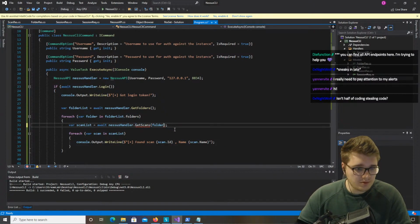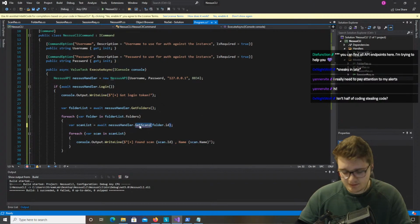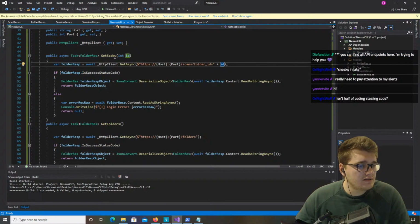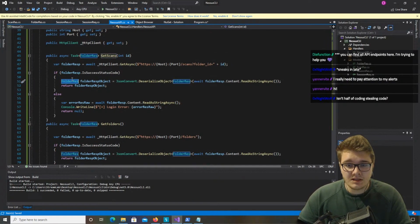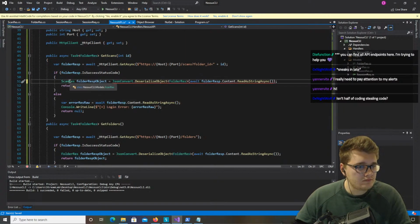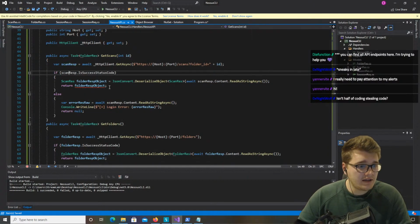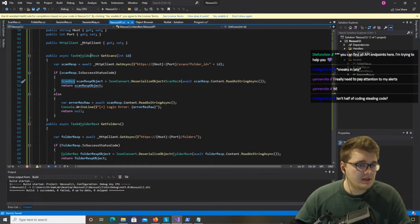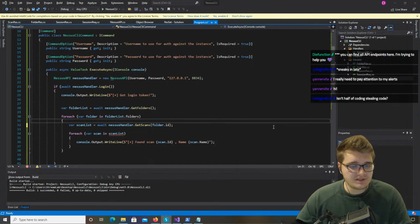Get scans folder, and that's probably going to be ID. Yeah, I was correct. The get scans though is not accessible. Why is that not accessible? Didn't I give it a public? Oh, I did. Yeah, I just typed it wrong because I'm a noob. And then obviously this needs to be a scan response now. And then we need to rename this scan response, and rename this to scan response object folder. And rename and change the return output type. And there we go. Easy peasy. And now we're down to the scans.